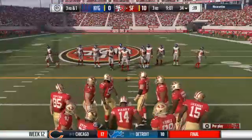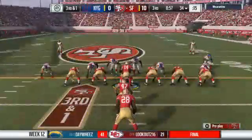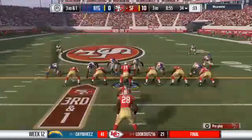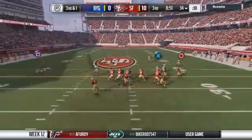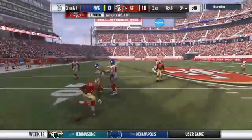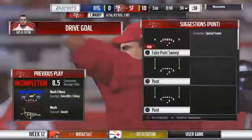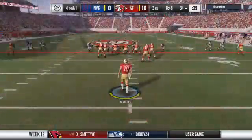Completed pass on second down. Now it's third down as the defense looks for the stop. Let's go. Looking to throw. Oh, incomplete. Nearly the pick they needed. They would have loved one there, but at least it does get them to fourth down.